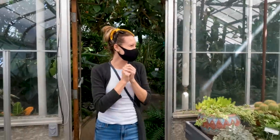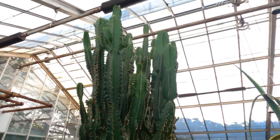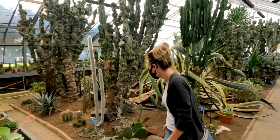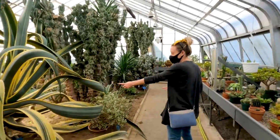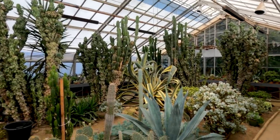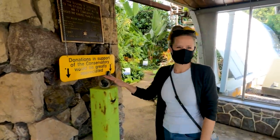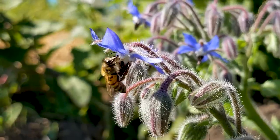Cactus! My favorite! Oh my gosh, it said online that this room was closed, but it's open! Oh, they're beautiful! Wow. Mexico, West Africa, what's this one? South Africa? Oh my gosh! Wow, look at this! That's an agave! And outside, they have a beehive, and so you can come and watch all the honeybees working and pollinating.